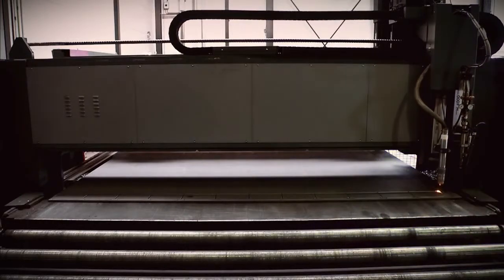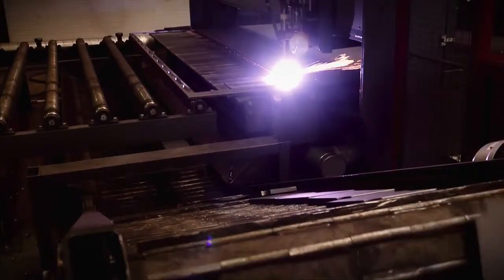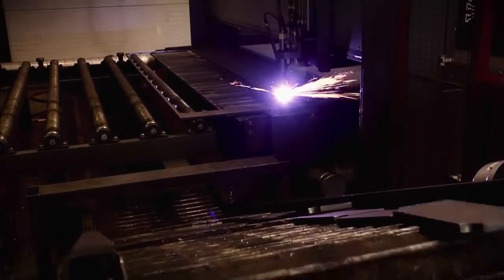The plasma can pretty much lay out any shape that you can get onto an NC1 file. It can turn the pressure down, and you can scribe, you can lay out, you can piece mark.